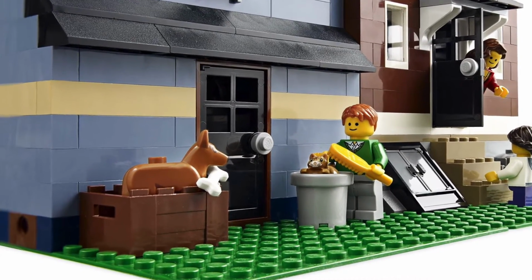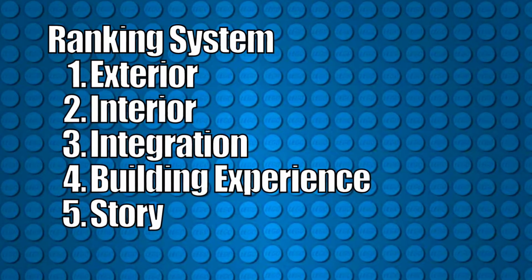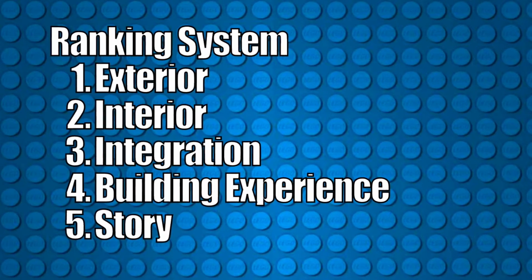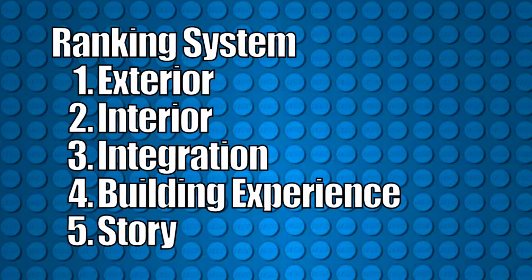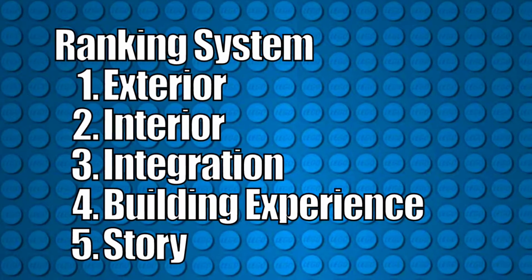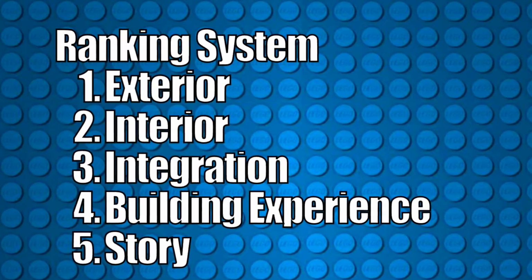There is a bit of space out back where sadly it looks like a dog was dropped off in a crate. That's slightly depressing. But before I move on, I wanted to share my main points of how I'm ranking these today: their exterior looks or curb appeal, interior detail, how does it fit in the LEGO city, does it mesh well with the other buildings, building experience, and when applicable, their story.